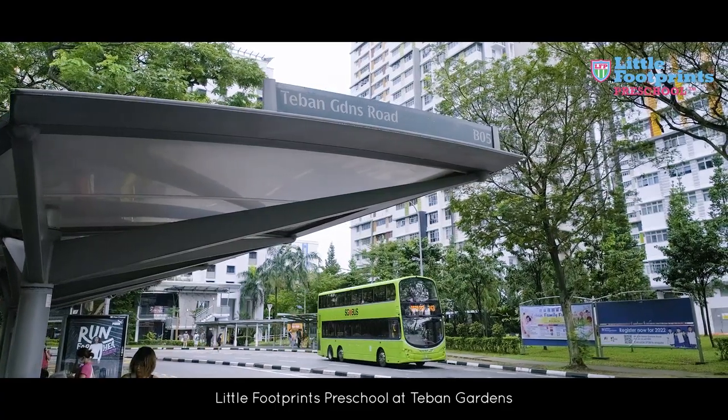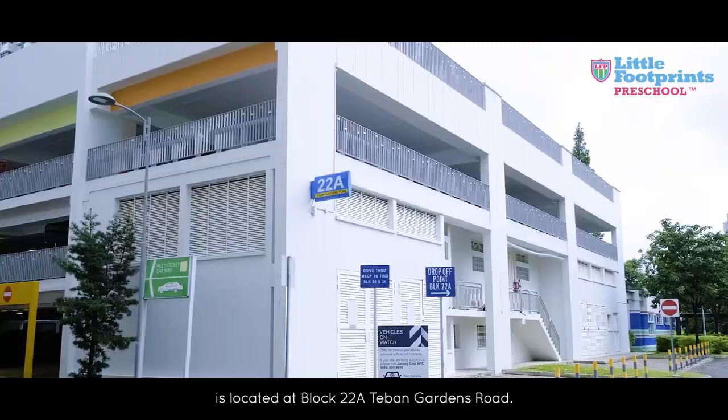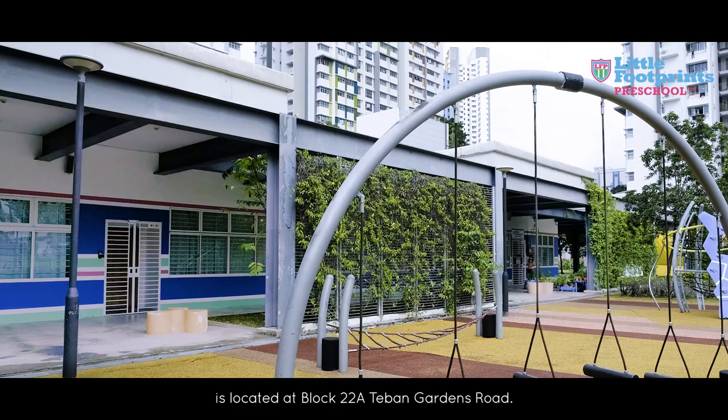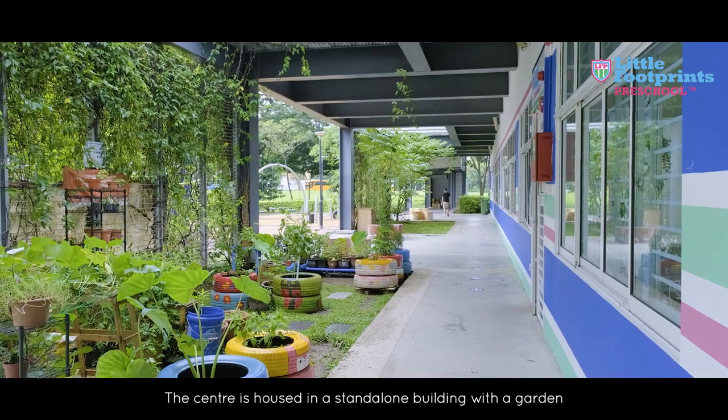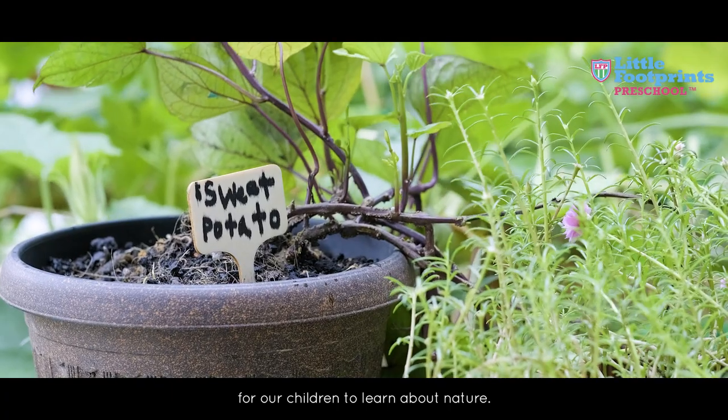Little Footprints Preschool at Teban Gardens is located at Block 22A Teban Gardens Road. The centre is housed in a standalone building with a garden for our children to learn about nature.